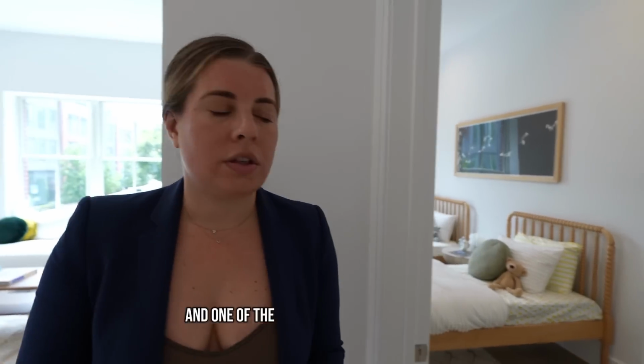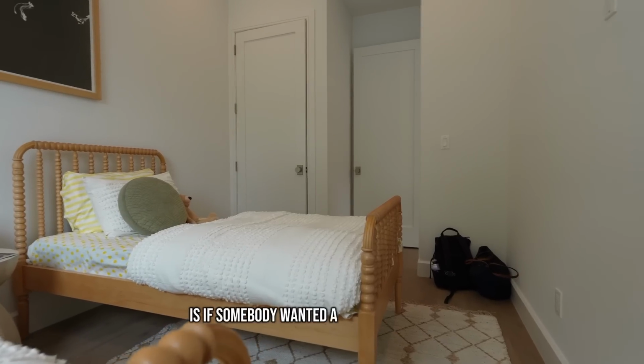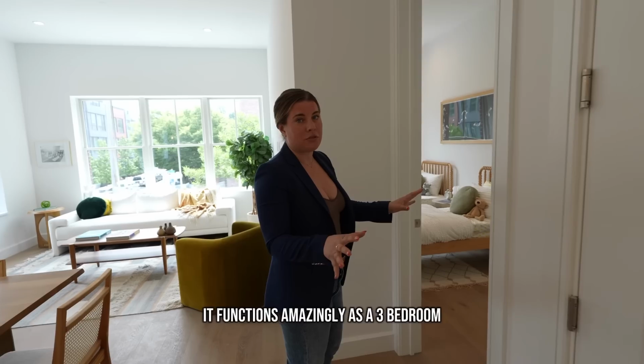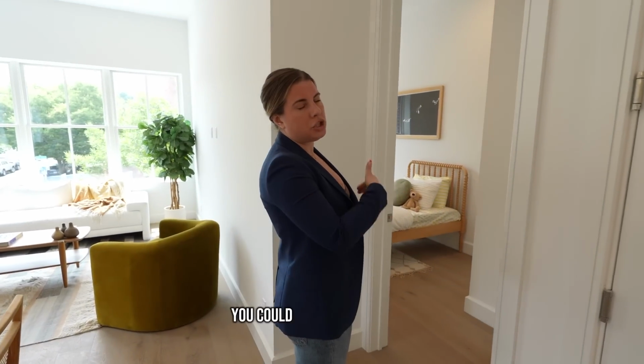Now the bedrooms are spread out throughout the apartment? They sure are, and one of the things that we did purposely is if somebody wanted a larger living area, this is a non-load bearing wall. Oh, really? Well, it functions amazingly as a 3-bedroom. If you wanted a tremendous 2, you could do that super easy.